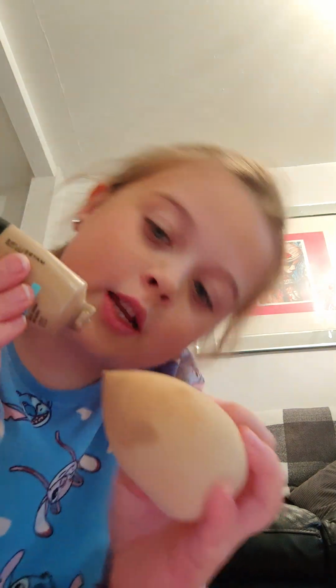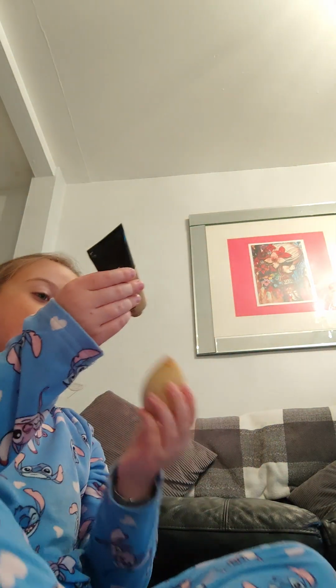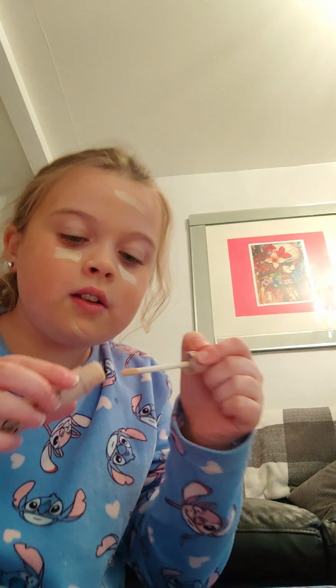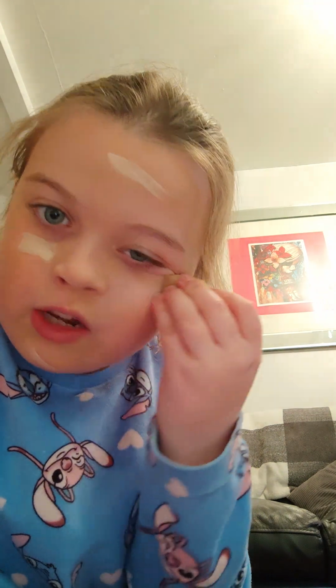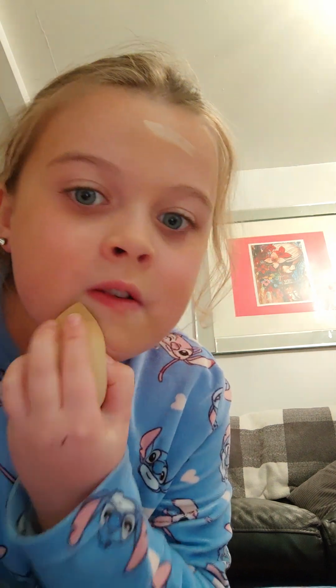My mom's gonna come any minute, so I've got to hurry up. So that's it. Done. Okay, time for concealer. This dries in really fast, so I'm really hoping it doesn't dry in. So good.